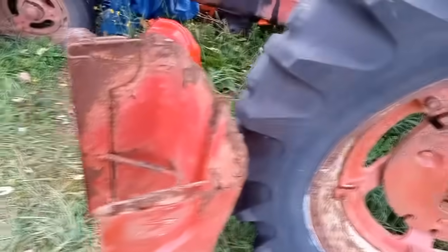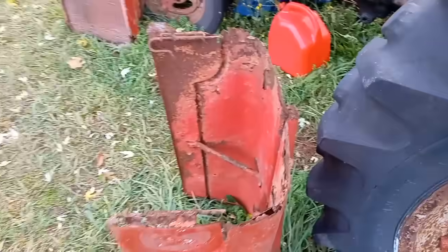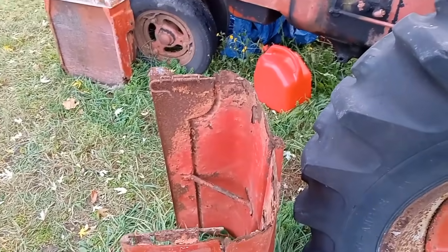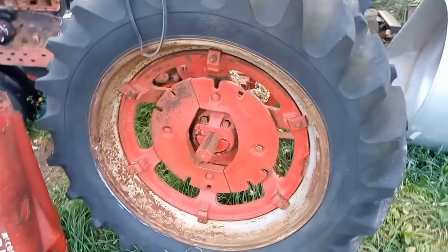Here's the hood. It's pretty rusty. It sat on that side in the barn, and of course the barn leaked, so that got a little rusted up.